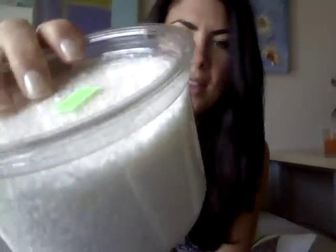The other thing in bulk I bought was some sulfite-free shredded coconut. I love to make raw desserts, so that's why I bought this. I needed to stock up on some more. And also, I'm going to make some raw ice cream. Very delicious. So I'll definitely be adding some of the shredded coconut too.